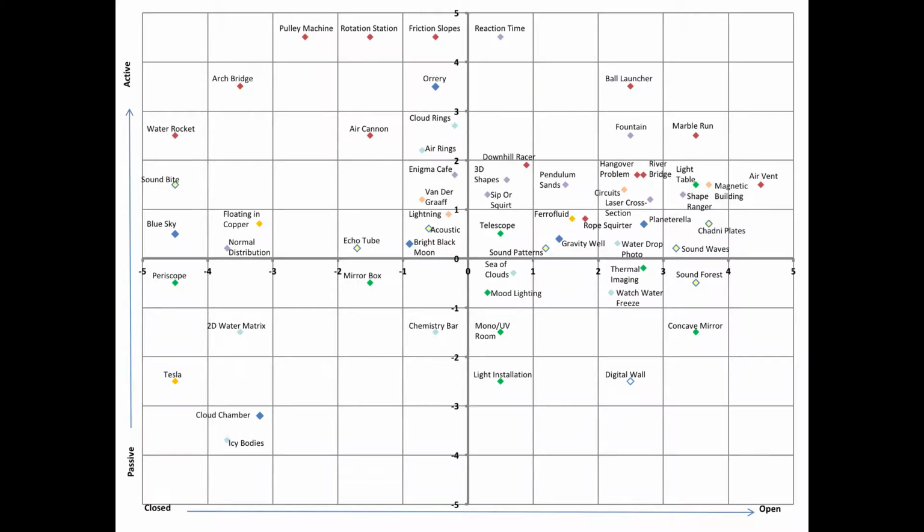So we literally plot it onto a graph. It's quite subjective, but all the 50 or however many there were when we did this originally, 60 exhibits in there. Ideally, we're trying to be in this quadrant up here, which is active and open. That's the kind of golden zone for us that we're trying to be in. So we will skew towards that quadrant. It's quite subjective, but it's just quite helpful in terms of balancing and curating a gallery like this.